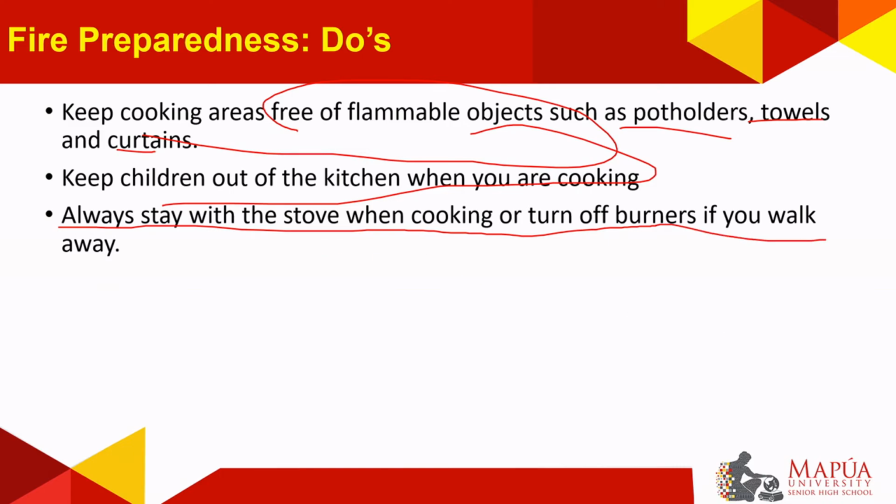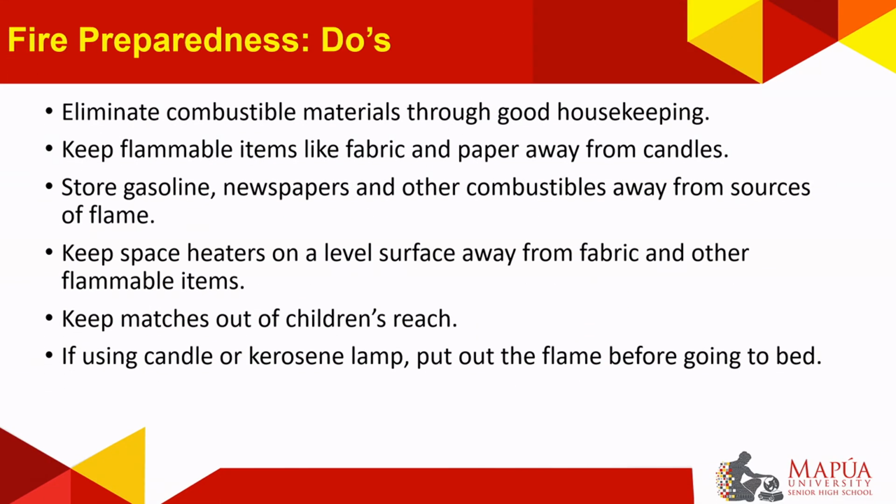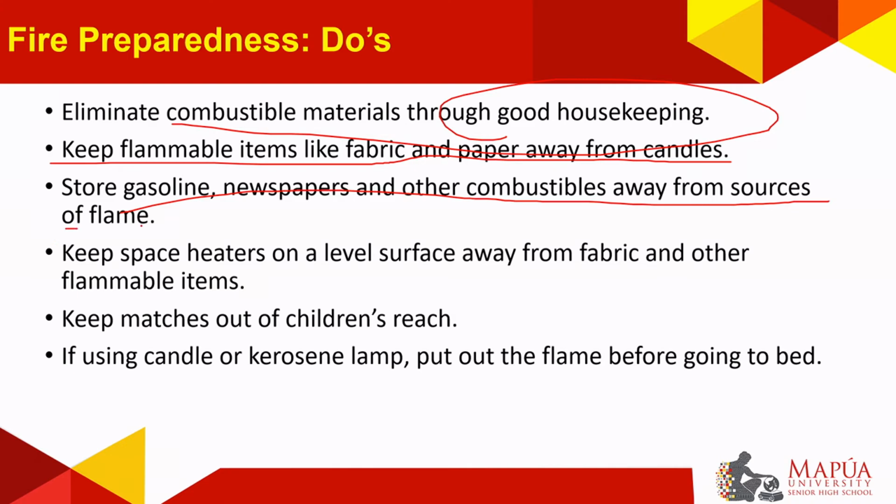Furthermore, when it comes to preparing ourselves for a fire, we need to eliminate combustible materials by performing good housekeeping. A clean home is a safe home, especially for fire hazards. Keep flammable items like fabric and paper away from candles. Store gasoline, newspaper, and other combustibles away from sources of flames. It is important that you place them on the lower part of the shelves. Why? Because hot air goes up.